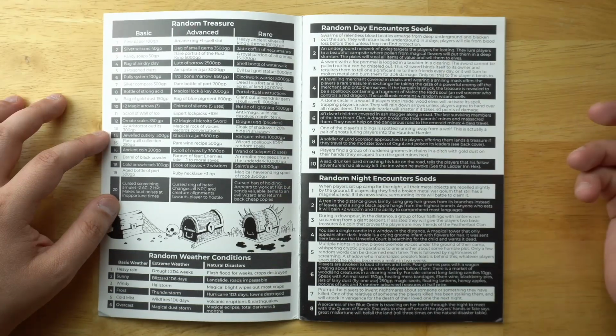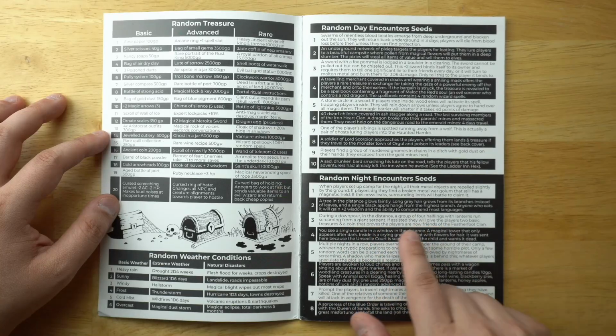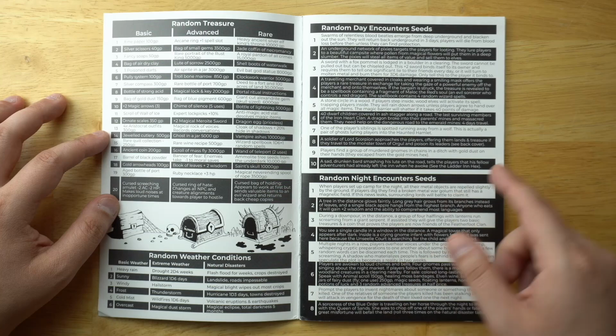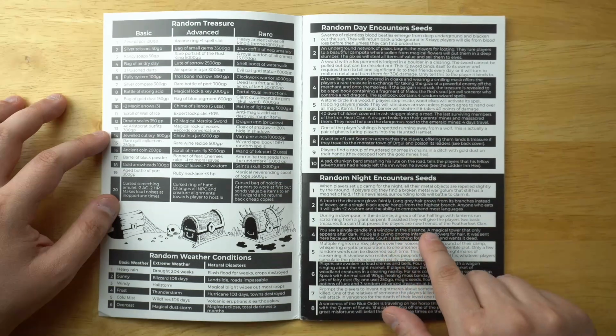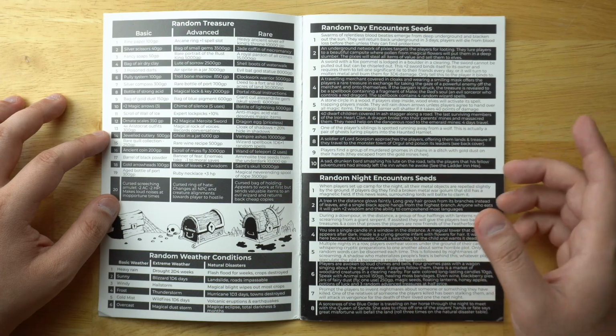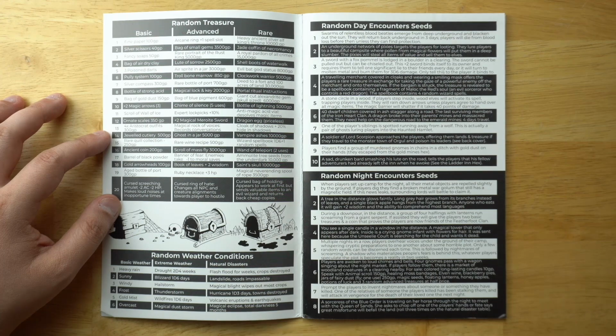These things could be directly dangerous. For example, during a downpour in the distance, a group of 4 halflings with lanterns run screaming from a giant serpent. If assisted, they will give the players 2 basic treasures and a coin that proves the players are now friends of the Featherfoot clan. Or it might be something like one of the player's siblings is spotted running away from a wolf. This is actually a pair of ghosts luring players into the Haunted Hamlet.